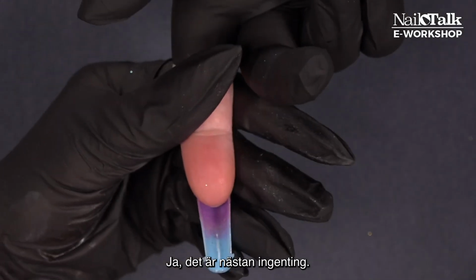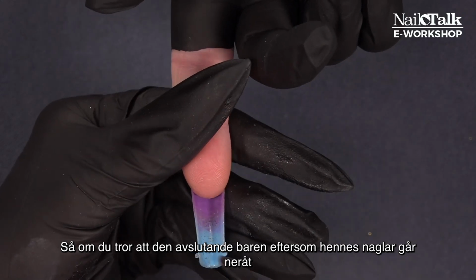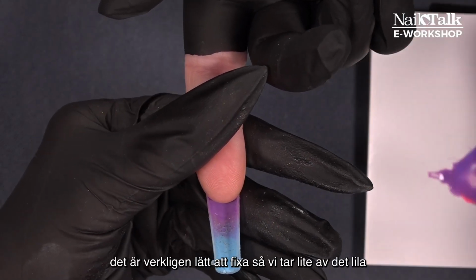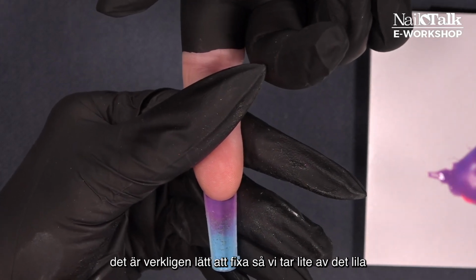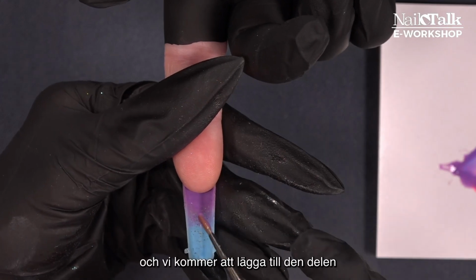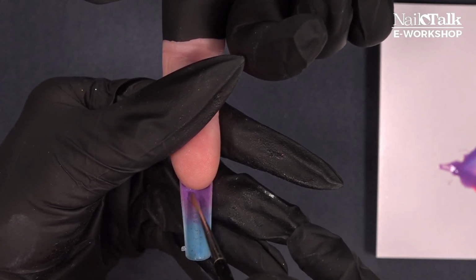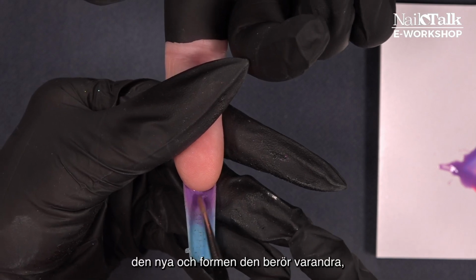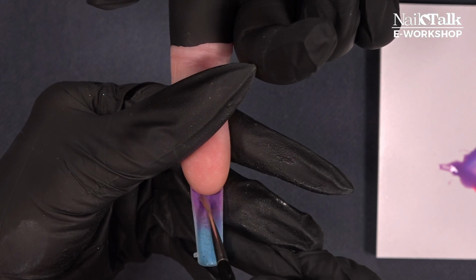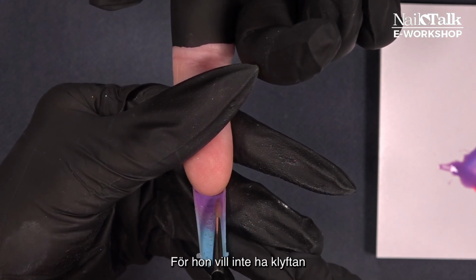Yeah, that's almost nothing. So if you think of the closing part, because her nail is going downwards, it's really easy to fix. So we're taking a little bit of the purple, like this, and we're going to add that part to make sure the nail and the shape are touching each other. That it's closed. Yes, that it's closed, because you do not want the gap.